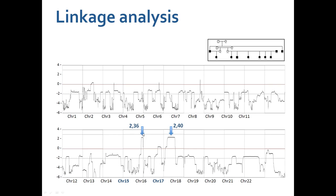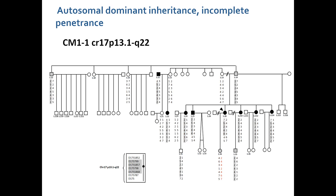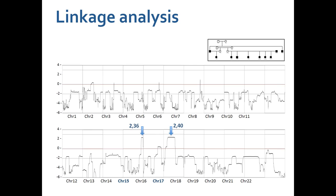Once we consider the only affected strategy, we found those peaks in the linkage analysis in chromosome 16 and 18. But as you probably have discussed before in previous meetings, a LOD score between 2 and 3 is just suggestive of linkage, but not a definite signal for linkage. I also wanted to mention that we had an individual that had to be a phenocopy, so that was a problem.